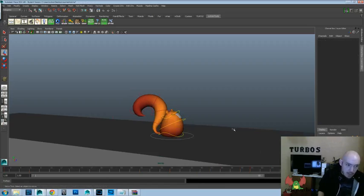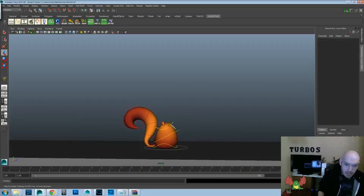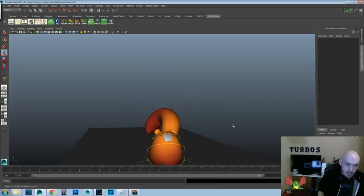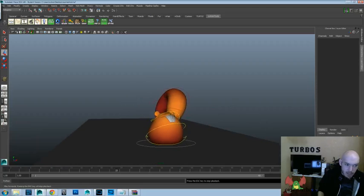Okay, let's just do 60 frames. Okay, this is real basic. We're just getting the foundation. Okay, I think that's what I want to do. Now we just got to time it out a little better and get some overlap and get some character, but I think that's the basic idea of this shot. So you're going to look one way, look the other way, jump up, flip, and jump back down.